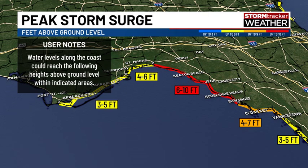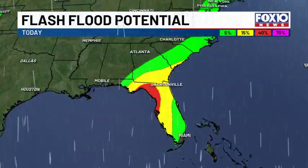And then you see the bullseye. Keaton Beach, Horseshoe Beach, 6 to 10 feet of storm surge. That could be a very dangerous storm surge that reaches farther inland. If we look towards Apalachicola, around 3 to 5 feet there.